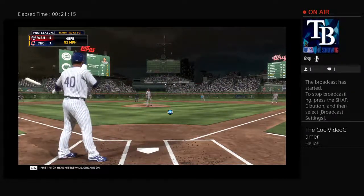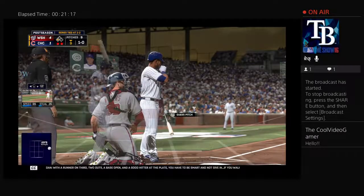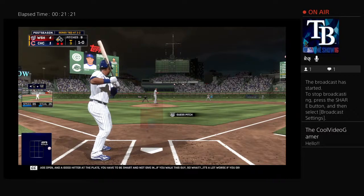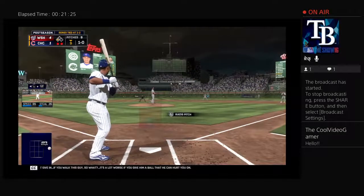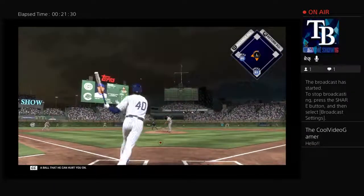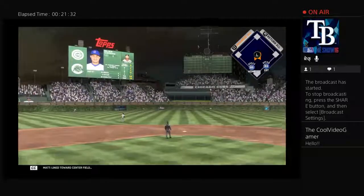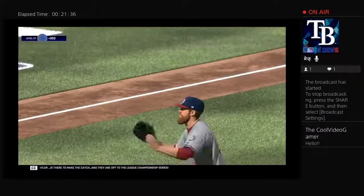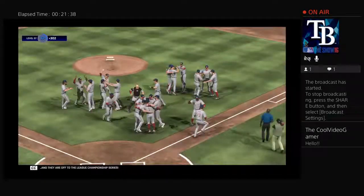First pitch here misses wide, 1-0. With the runner on third, 2 outs, base open, and a good hitter at the plate, you have to be smart and not give in. If you walk this guy, so what? It's a lot worse if you give him a ball that he can hurt you on. Line towards center field. Taylor is there to make the catch, and they are off to the league championship series.